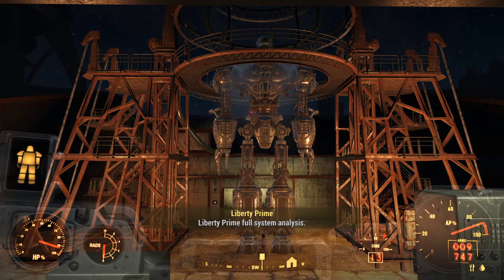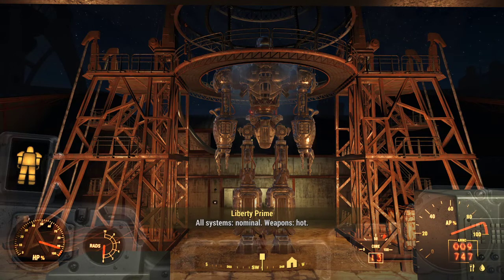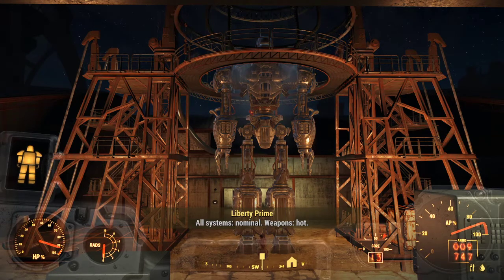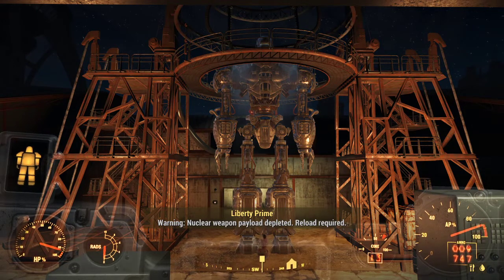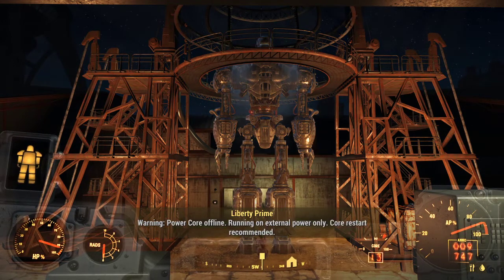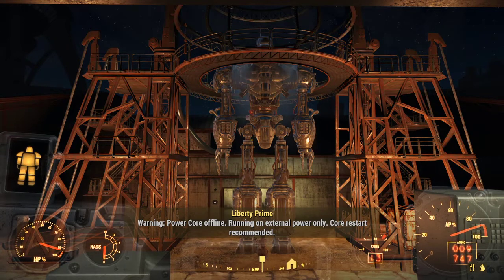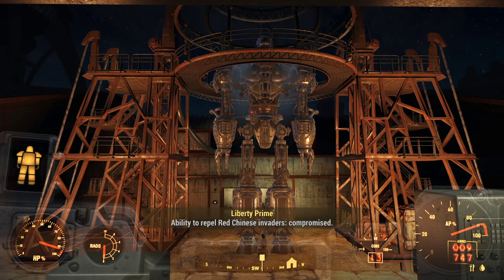Battle readiness check. Liberty Prime, full system analysis. All systems nominal. Weapons hot. Nuclear weapon payload depleted. Reload required. Warning. Power core offline. Running on external power only. Core restart recommended. Ability to repel red Chinese invaders.